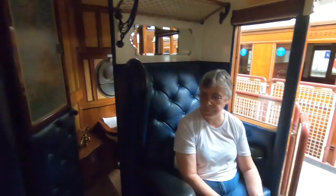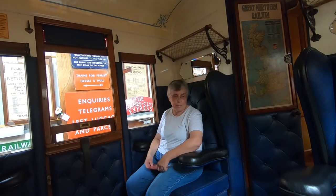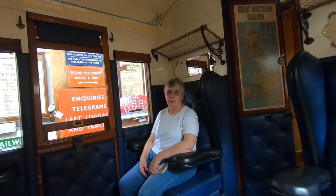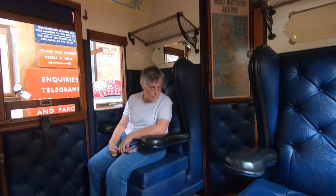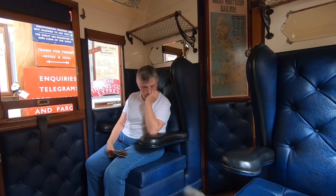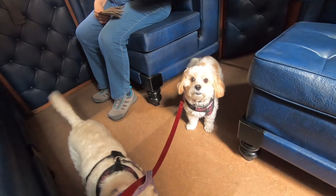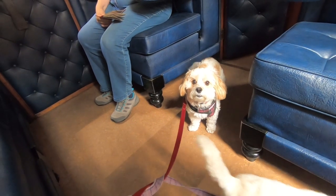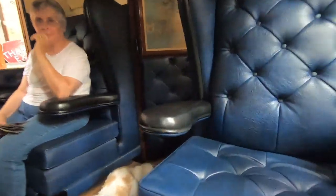Yeah, I think we could stay here. Should we stay here, Pops? So this is your own little private cabin then? I suppose so. A family could have this, couldn't they? Five of you. 1, 2, 3, 4, 5 here. What do you reckon, T? Is that alright? Is it comfy? I don't know, you won't let me on the chair. Come on then.